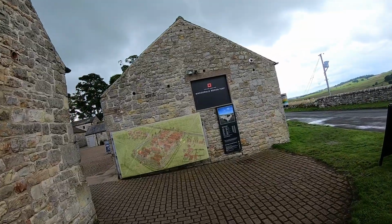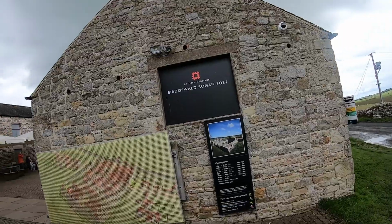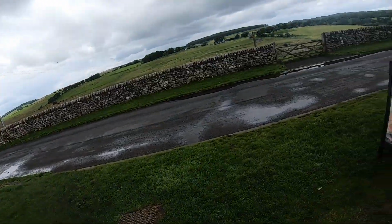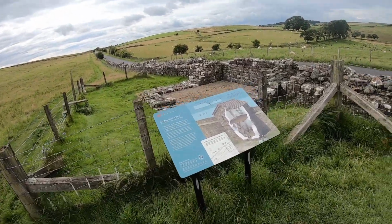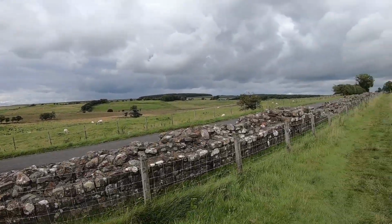We have reached the Birdoswald Roman Fort. Okay. Great, let's go. That's the study centre, and now we're going to keep going. We haven't got time to visit the actual fort, unfortunately, but we've been to a few before. Okay, right, here we are at Birdoswald West, turret 49B of the wall. Very long stretch here, going back all the way to the fort.